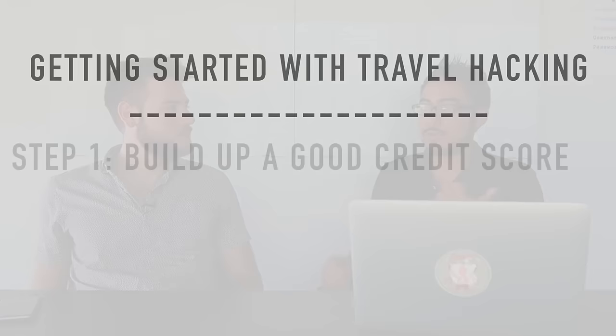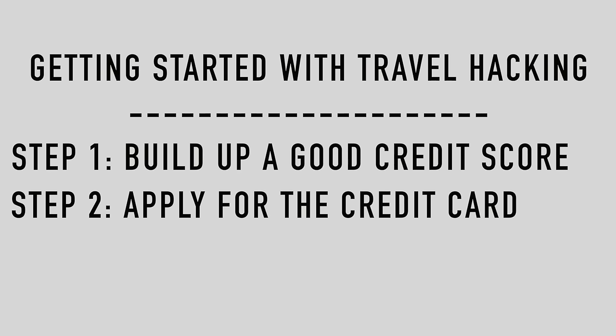Great, so let's jump into the step-by-step process of what you actually do to earn these miles. Step one is get your credit score in order, and we'll go a little bit more into detail on that. Step two is you apply for the credit card. Usually you can just do that online.